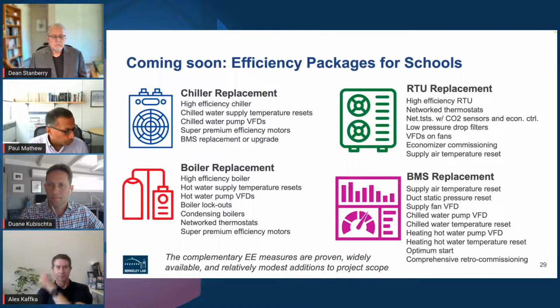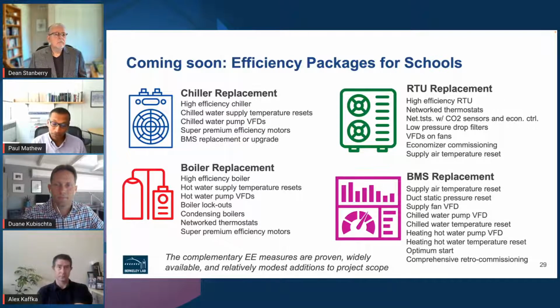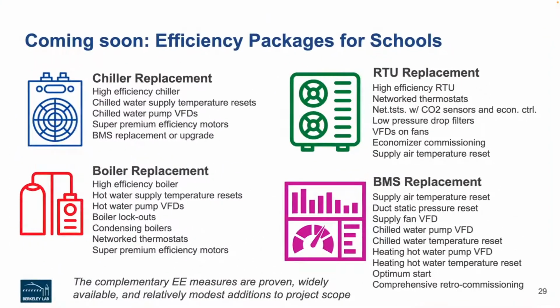And then finally, I just want to put in a quick plug for what's soon coming down. We've focused mostly on packages for office buildings. We've also got a similar set of packages for schools around chiller replacement, boiler replacement, RTU replacement, and BMS replacement. So again, the idea here is that when schools need to do this for other reasons completely independent of the energy efficiency or sustainability, there's a bunch of things you can tack on essentially to that scope of work in order to get a bit more bang for your buck.